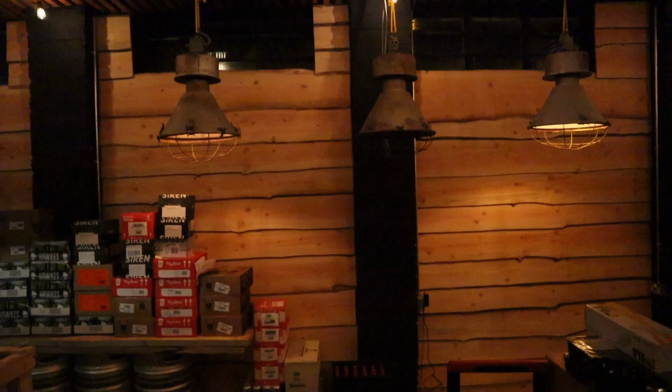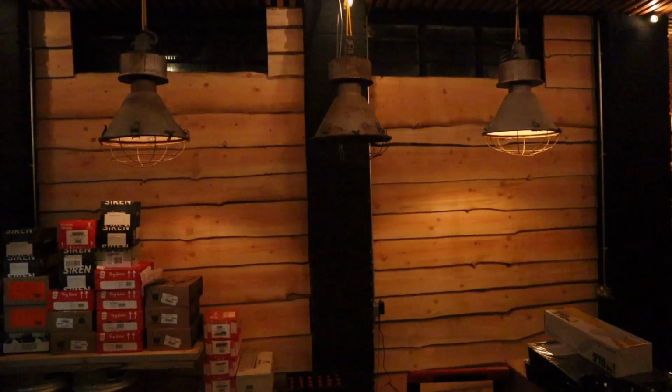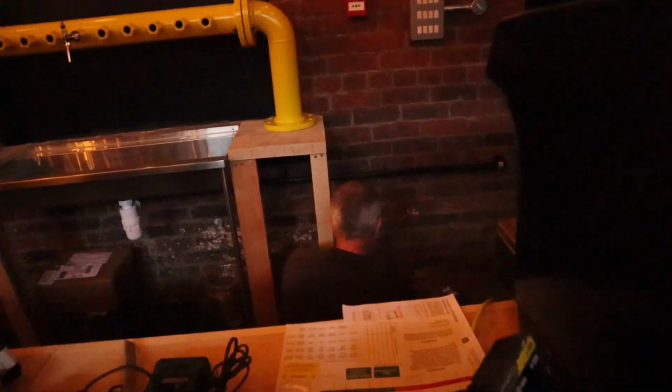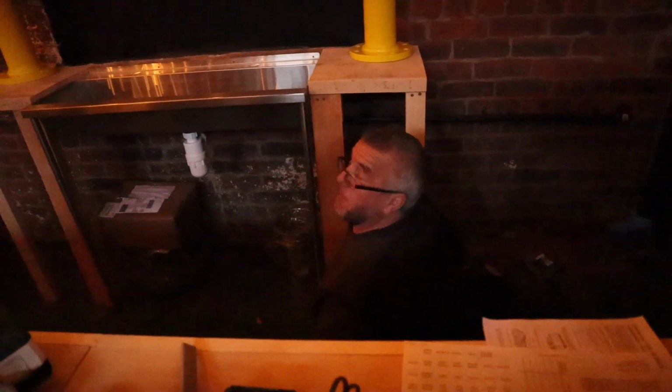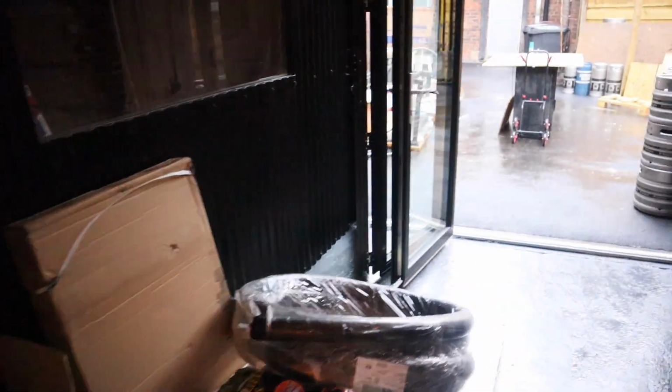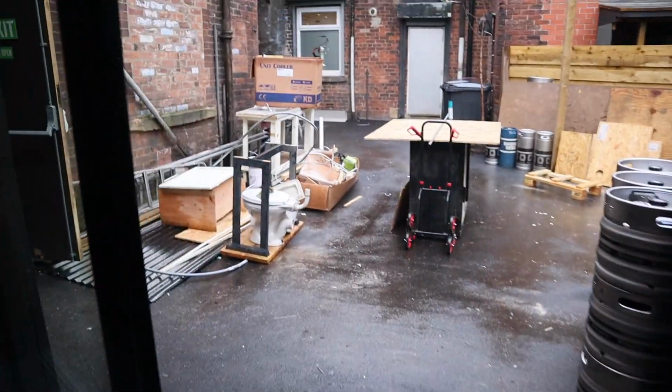Third light's gone up, it's just not on. So it looks all symmetrical now. Is Dave okay today? Is Dave all right? Should be at golf, but he's come here to lend a hand. That's the kind of man he is.